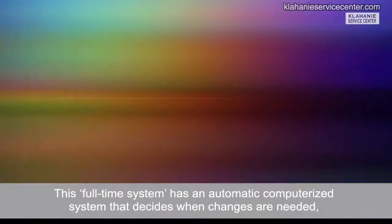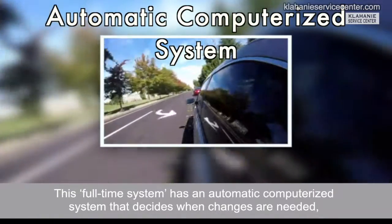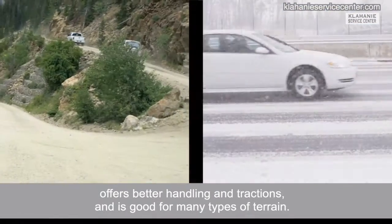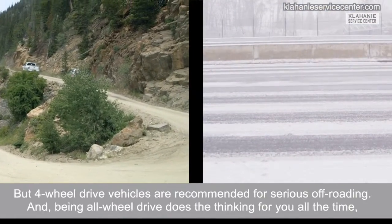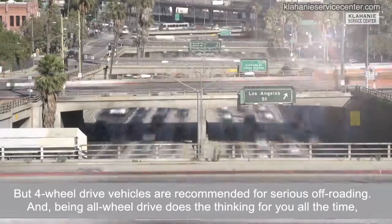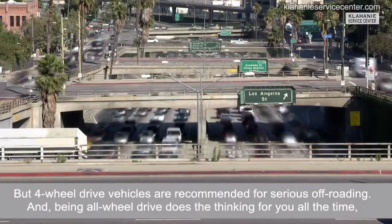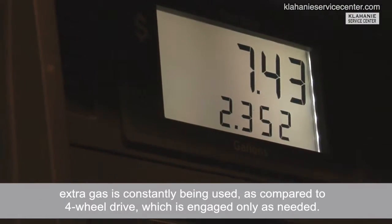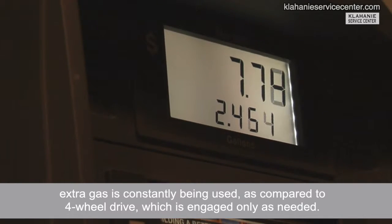This full-time system has an automatic computerized system that decides when changes are needed, offers better handling and traction, and is good for many types of terrain. But four-wheel drive vehicles are recommended for serious off-roading. Because all-wheel drive does the thinking for you all the time, extra gas is constantly being used as compared to four-wheel drive, which is engaged only as needed.